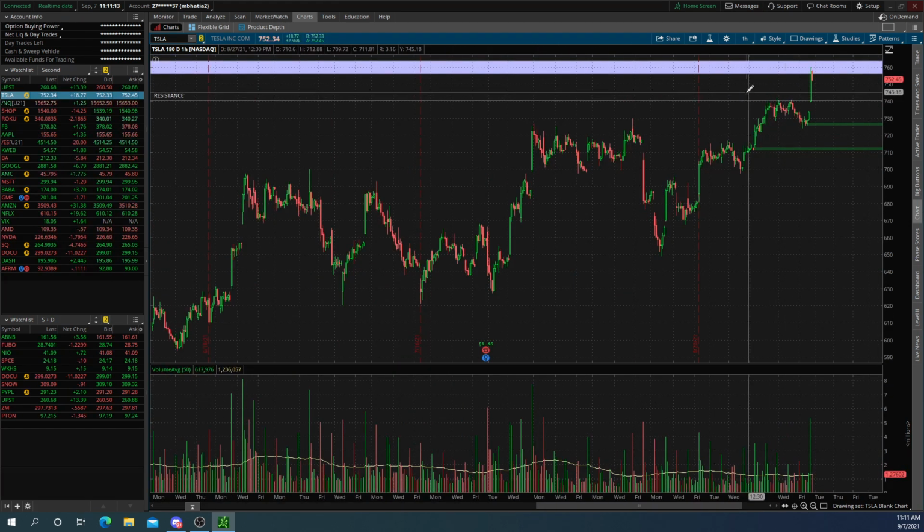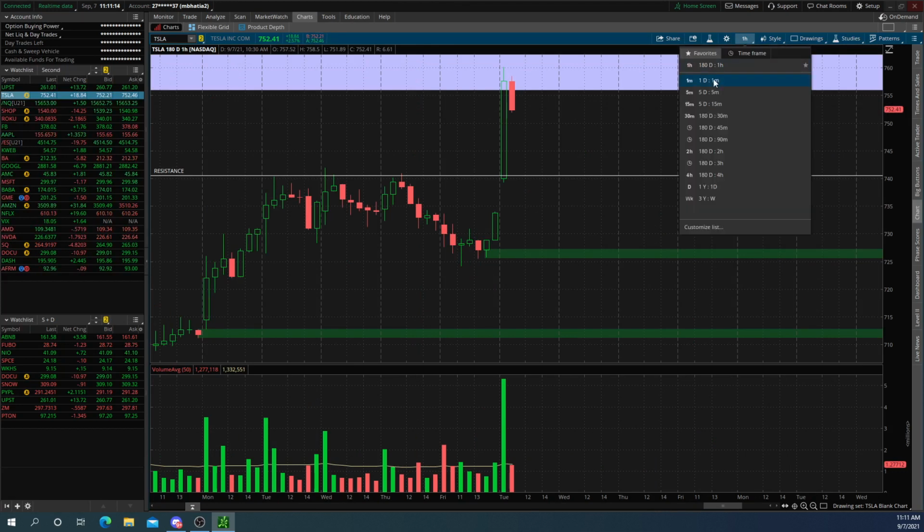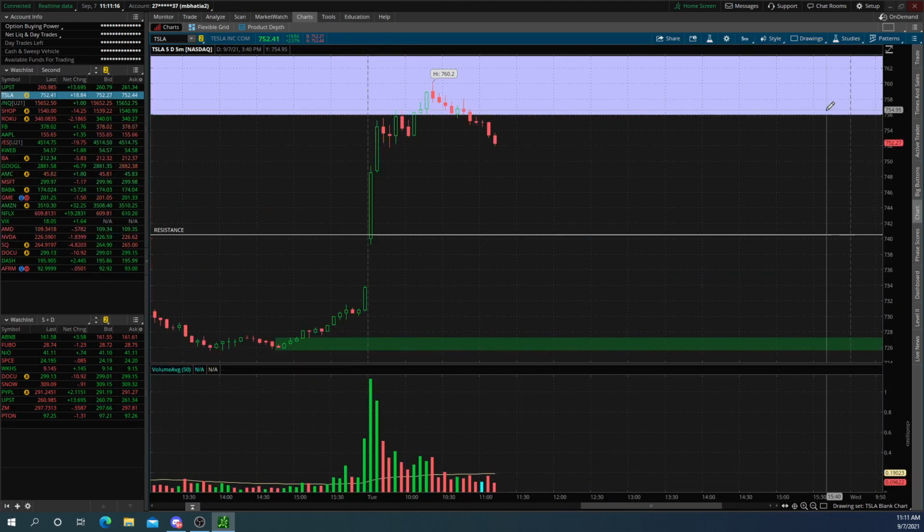Look how perfectly this worked out. One thing to keep in mind is a couple of people asked me, how did you execute so fast? Tesla went so quick off the open. Prior to the market, I had 3 of the 760 calls loaded up.